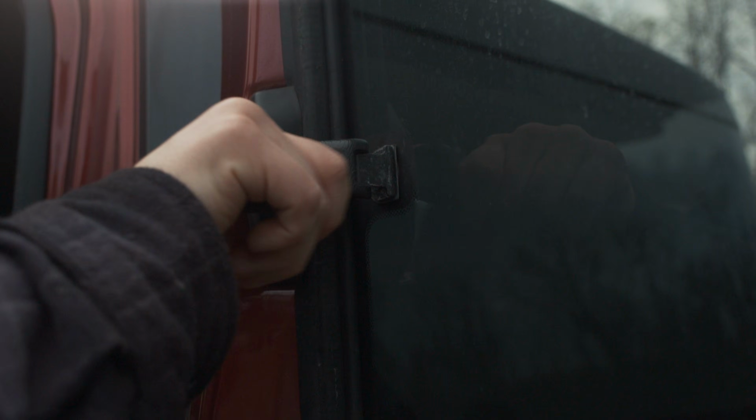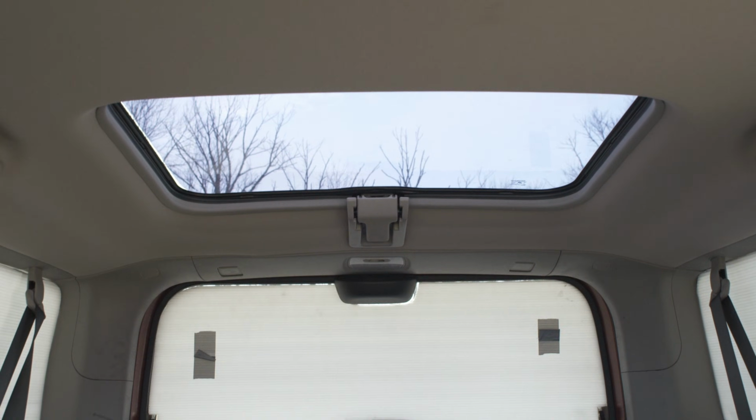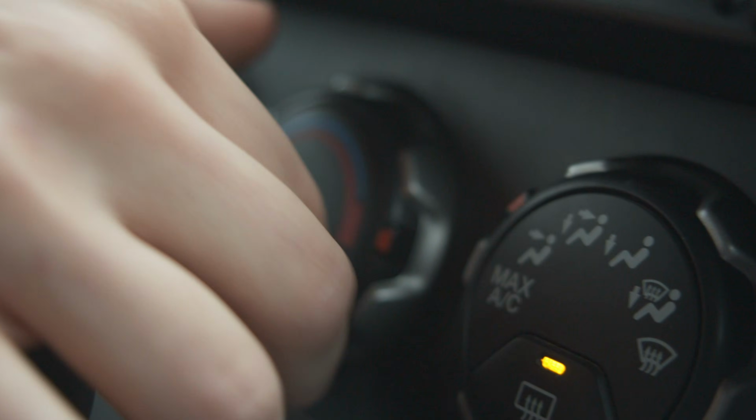The windows on the side here pop out. I have a sunroof that opens up. A lot of times I'll pop that during the summer if it gets a little hot. So one of the best times actually, I think, to camp in an Element is in the winter time. I'll just run the engine for like 10 minutes, run the heater, and that heat seems to stay trapped in for a while.